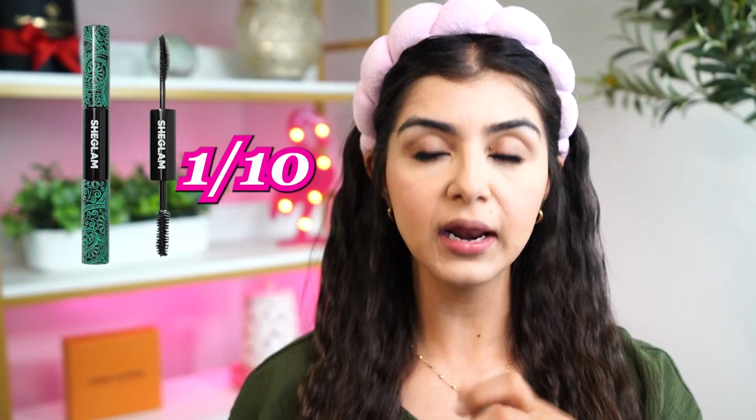Okay, so now that I've battled to put that mascara on, I just have to say that that mascara is so hard to use. This is not a 10 out of 10 for me. This is probably a 1 out of 10, only because it'd be good by the pool and it is less than $10, but that's gonna be a no for me.